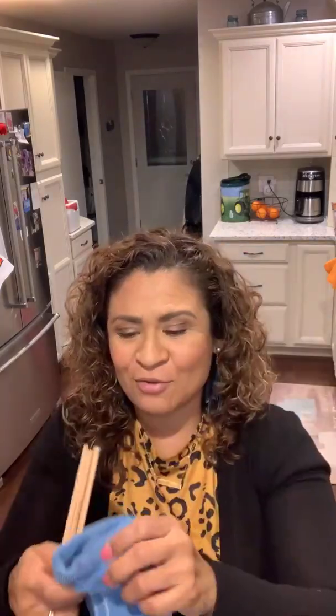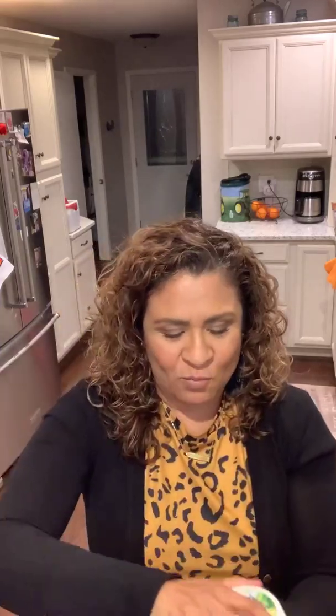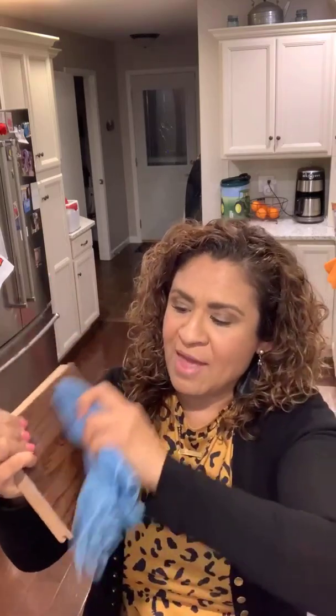I have a damp EnviroCloth, and I'm going to rub it up with this cleaning paste. A little goes a long way. Remember that, okay? I've got some here on the cloth, and I'm going to just rub that and scrub it.